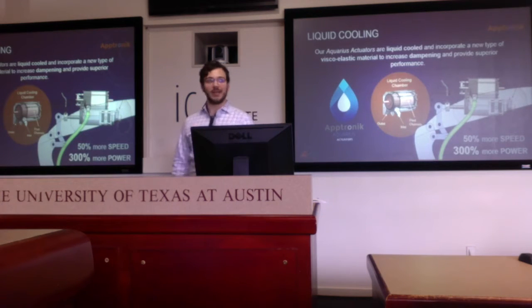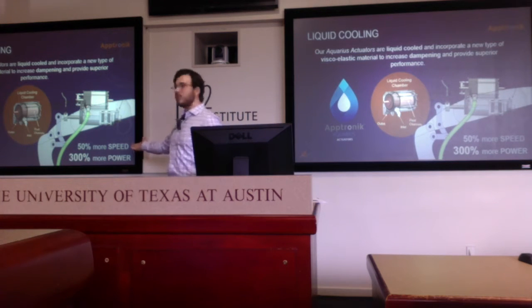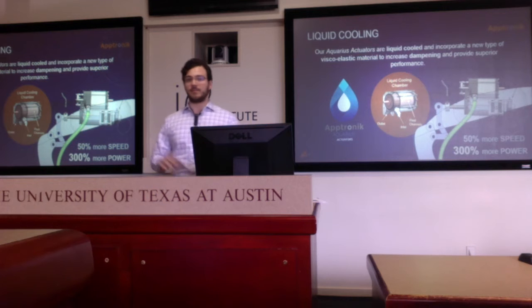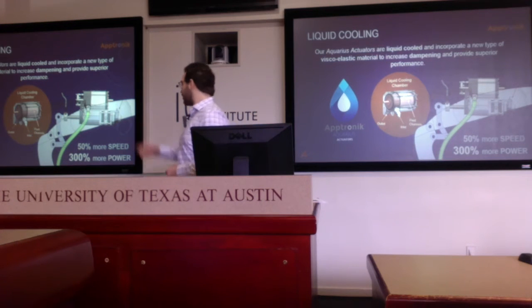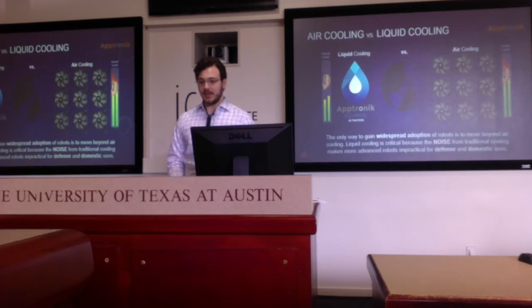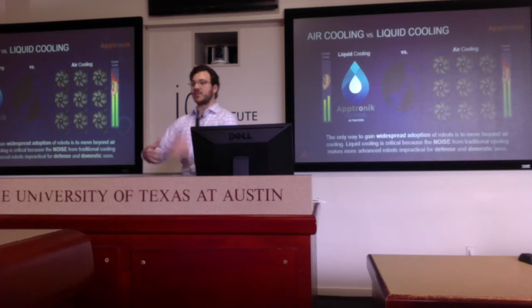So the liquid cooling here is another wow numbers kind of thing, but it is important. It gives us about 50% more speed than a regular series elastic actuator and 300% more power. And you can put a liquid cooling jacket on a lot of motors and get a lot of improvements, but this is significant because it's one of our IP objects as well, and how it attaches and the modularity of the whole system. Liquid cooling is also very important because right now noise is one of the biggest problems for adoption of and the growth of these advanced robotic systems.